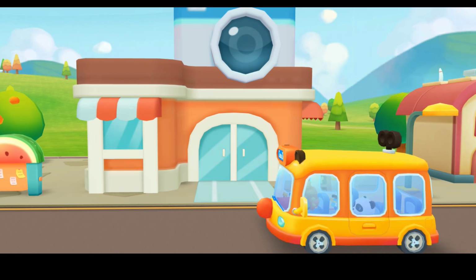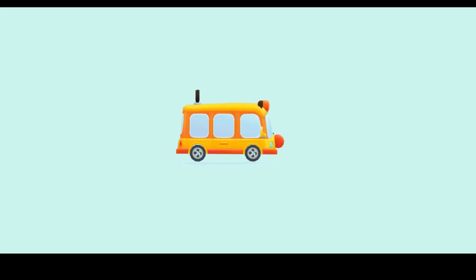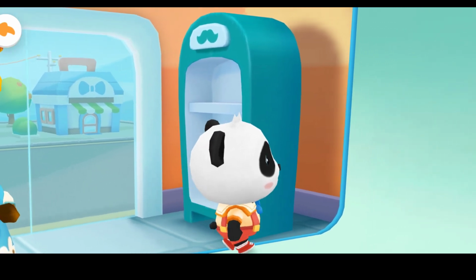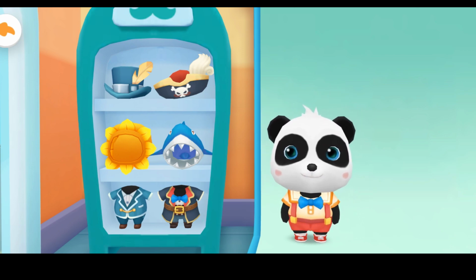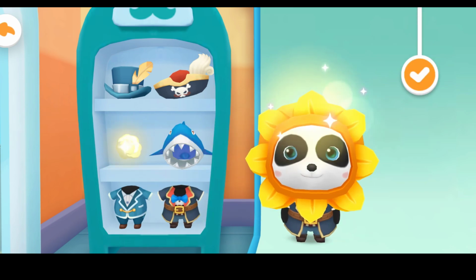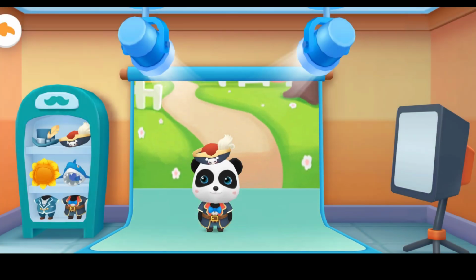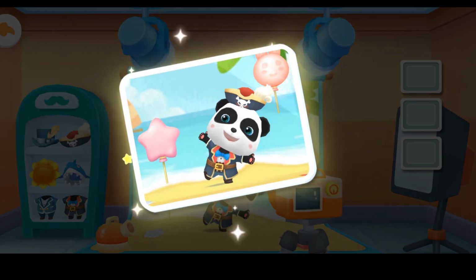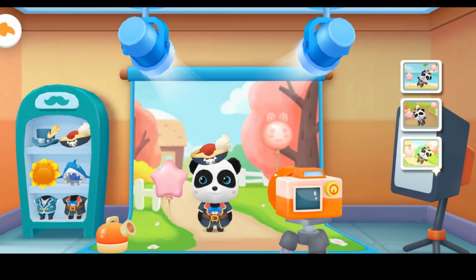At the photo studio. Teacher asked us to take a photograph and bring it to class. Let's go take some photos. Wow, I like these clothes. Let me try them on. Thank you. Turn on the light, please. Click the camera and take a photo of me. It's such a beautiful photo. Thank you.